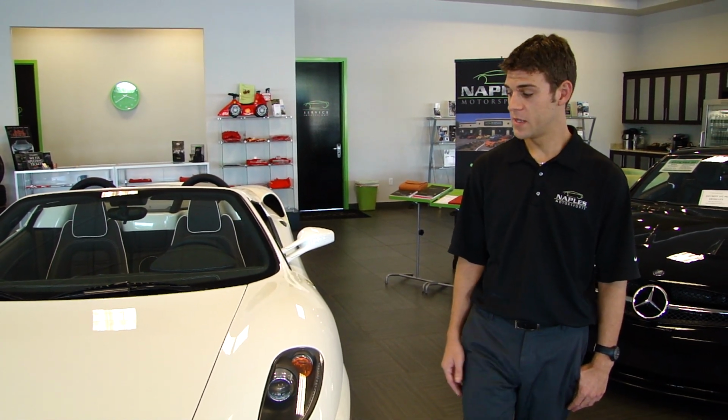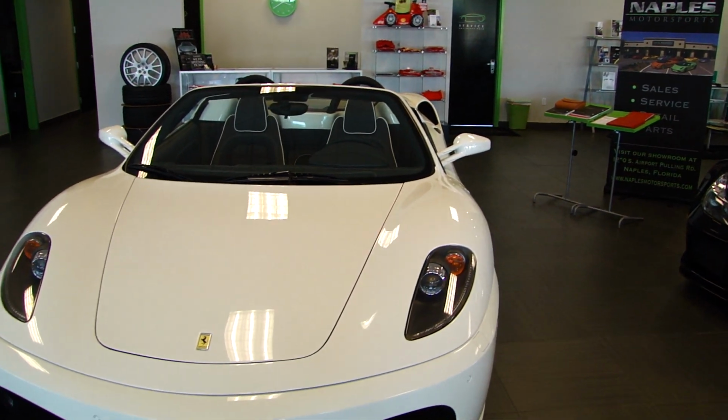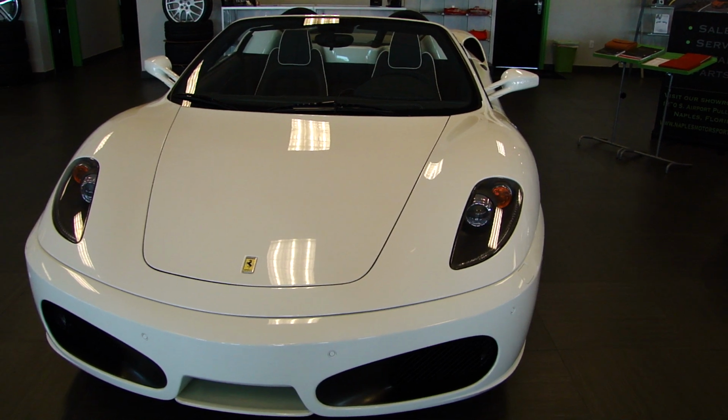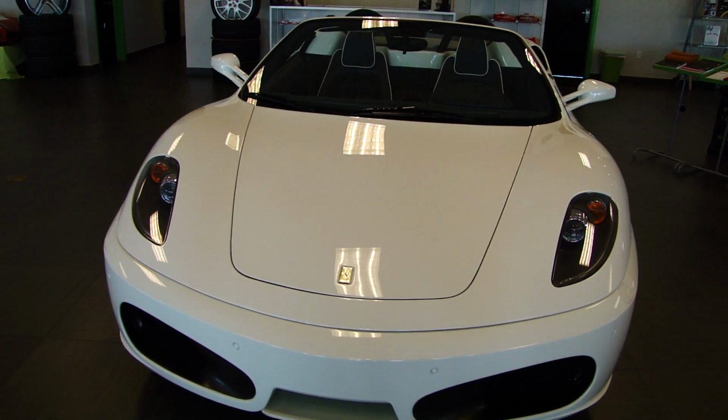I'm Chris Pruett. Today we're taking a look at this 2009 F430 Spider F1. One of the things that you'll see about this one is it's white. The color is Bianco Avus, and it's one of my favorite colors on the 430. I think it looks absolutely stunning in white.